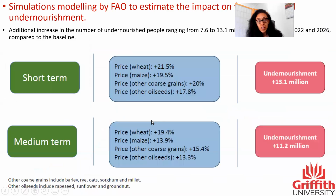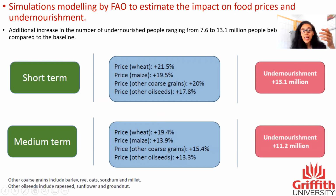All right. Okay, so these are some simulation modelings that are run by the Food and Agricultural Organization, meaning some prediction equations to share with you, in simple words, what is going to be the impact on food prices and undernourishment due to the Ukraine and Russia war.